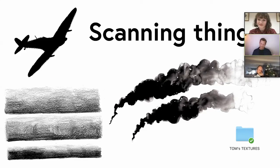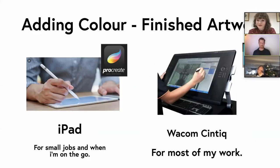And then I have these big folders on my computer of hundreds of things I've scanned in over the years that are really useful because they give your work a little bit of continuity. I'll use similar textures across all my jobs, but also there'll be things that I draw originally for each job. But it's great having a big folder that you can go in and go, okay, planes that I've drawn, and then Spitfires, or ink and smoke and stuff like that.